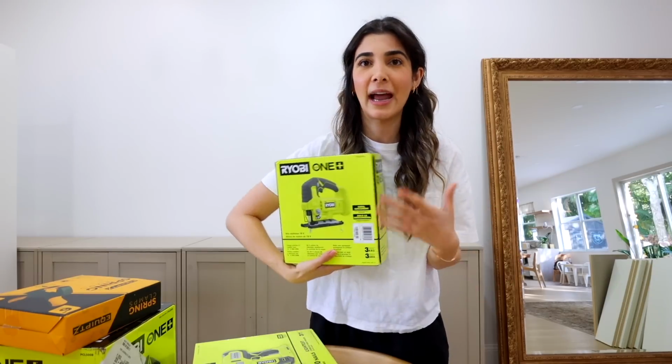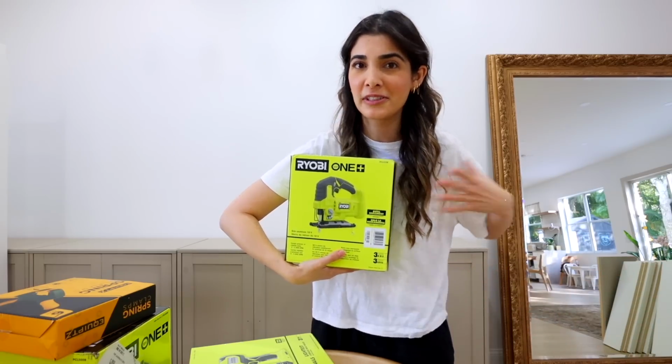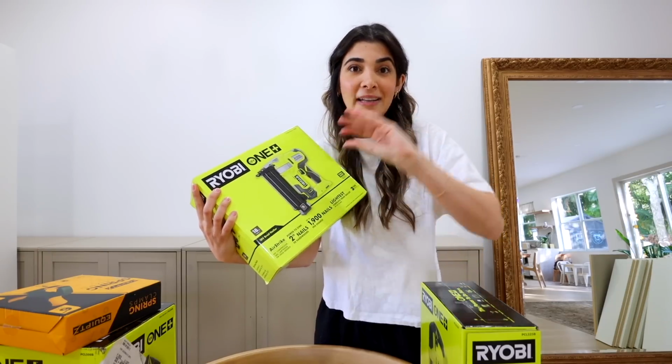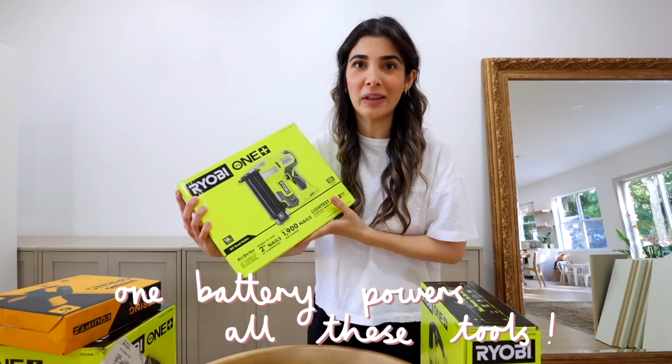I was actually shocked at how inexpensive so many of these were. I thought power tools were hundreds of dollars when truly the base models of most of these are around 50 to 60 bucks. The way that it works is that you buy the battery pack system separately and that battery pack system powers all of these tools as long as you get them from the same line.